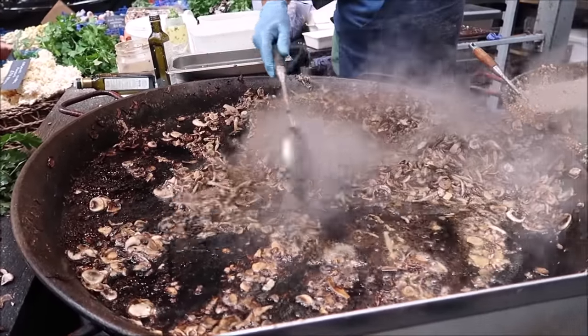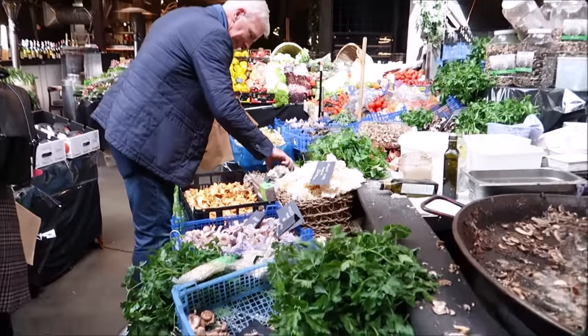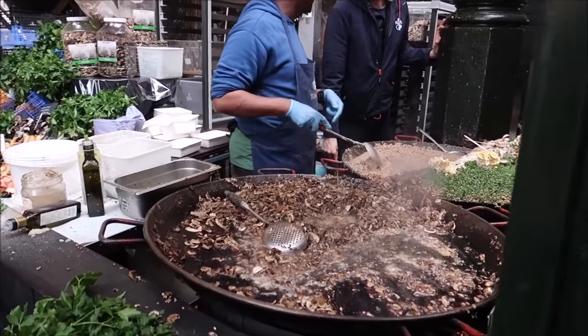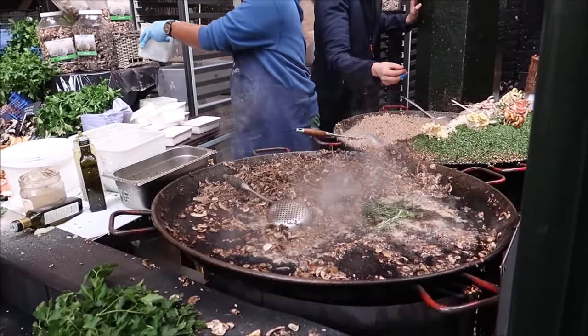It smells amazing here. Honestly, wow. All of the produce. I'm not even a big risotto fan, but that just looks like it's the best in the world. This is a very crowded area. Like, I am literally elbows to elbows basically everywhere I go, but I'm enjoying it a lot.